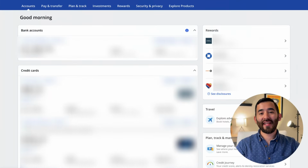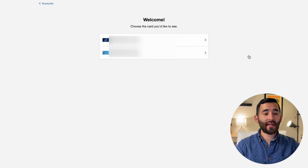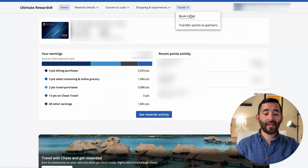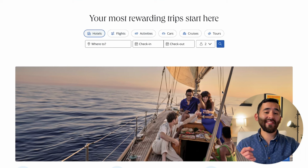Now let's go ahead and figure out how to actually book this travel. Once you get to the dashboard of your Chase account after logging in, you're going to select your rewards here where it says Chase Ultimate Rewards. If you have a Freedom and a Sapphire card, those will both show up here, and you can select the Sapphire card if you're going to be redeeming your points. Then you want to select the travel drop down menu and select book travel here. This will take you to the Chase Travel Portal. It's very simple to use.